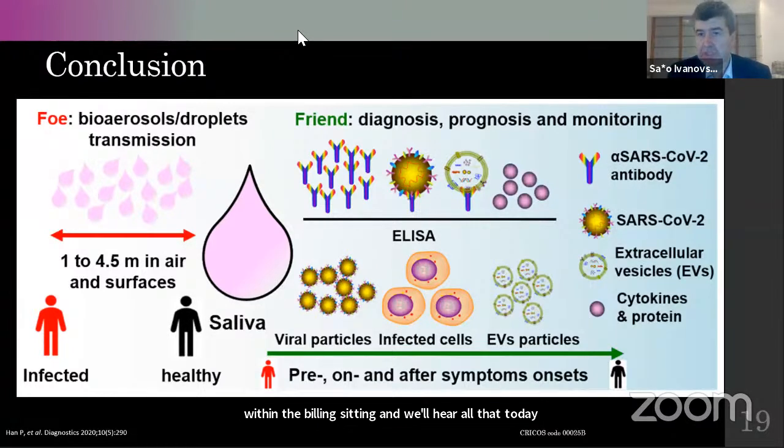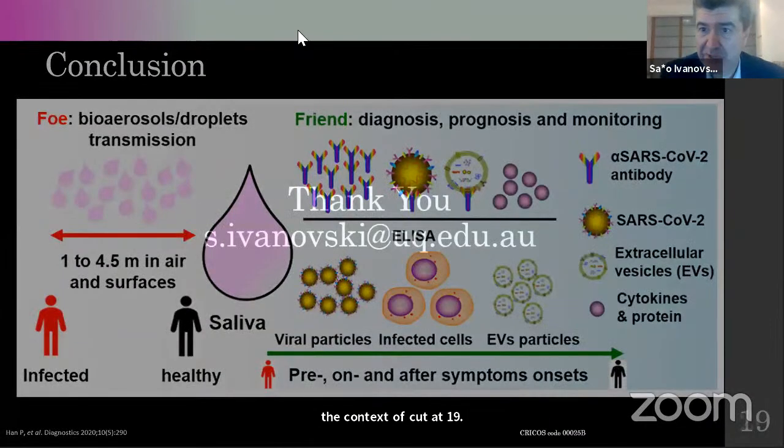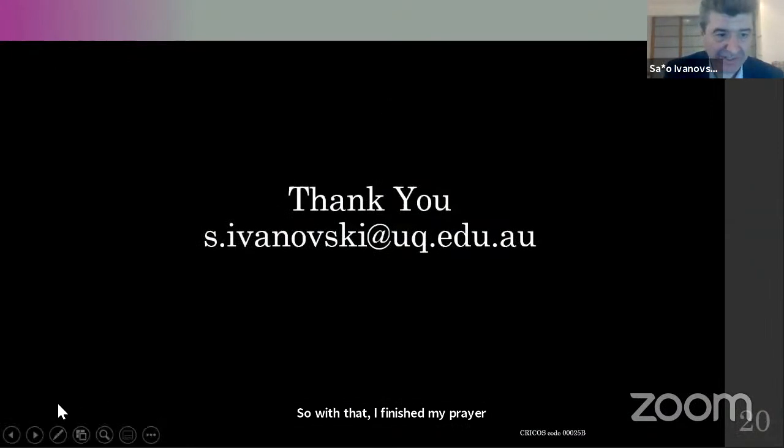But also appreciate the opportunities that saliva provides in the diagnostic space, and the ability to utilize this readily available biofluid for diagnosis generally, but in particular in the context of COVID-19. So with that, I finish my presentation and hand over back to the chairs. Thank you.